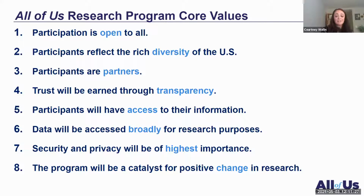Number 5 here is participants will have access to their information, and we're already beginning to return some information and results to our participants. Number 6, data will be accessed broadly for research purposes. And again, Dr. Mayo will walk you through the publicly accessible parts of our Research Hub today. We are also applying the latest technology measures to ensure the highest security and privacy to protect our participants' data. And last but certainly not least, we believe the program will be a catalyst for positive change in research, creating a program that will make large and positive impacts on individuals, communities, and biomedical research as a whole.